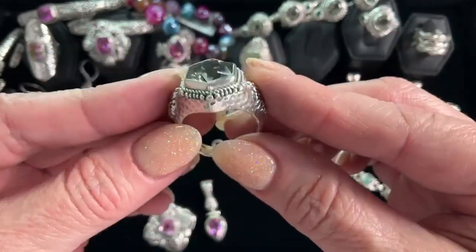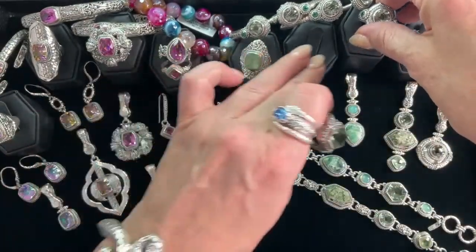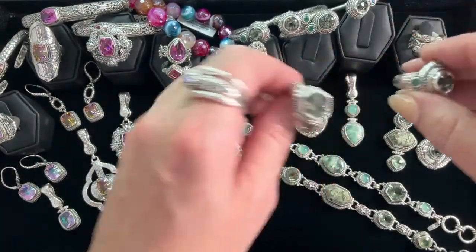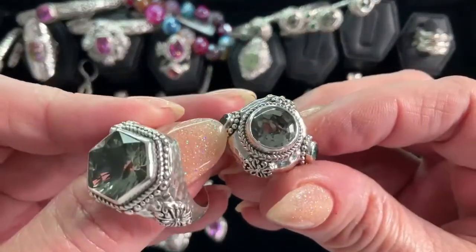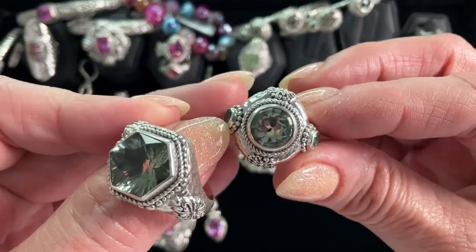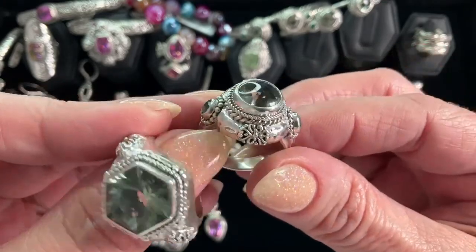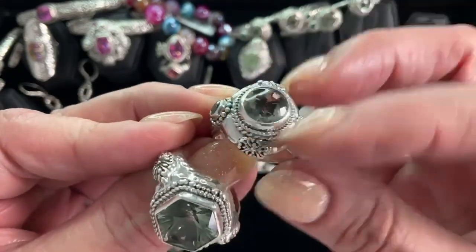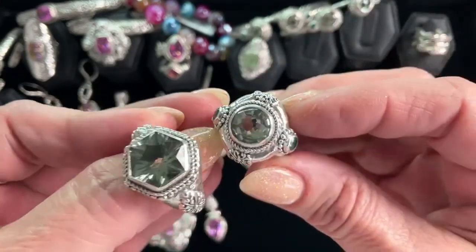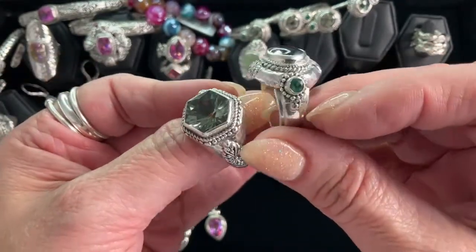$79.99 for that ring. That's amazing. And the color is phenomenal. Now I'm going to tell you the cut. The cut is just spectacular. That's really cool. But all my prasiolite, look at this one. Look at how the cutting on this one goes down too, though. So this is like a really cool step cut, but it's buff top. So that means it's cabbed on the top and faceted all the way into the bottom. So I mean, both are absolutely exceptional.